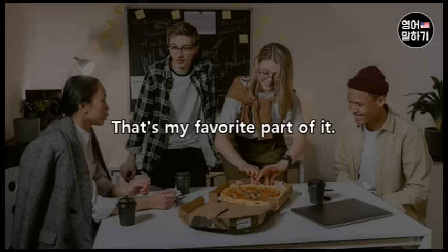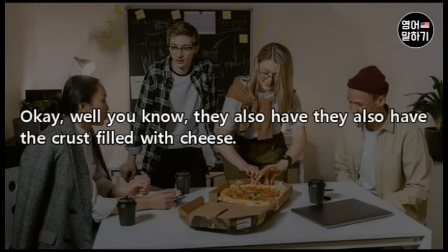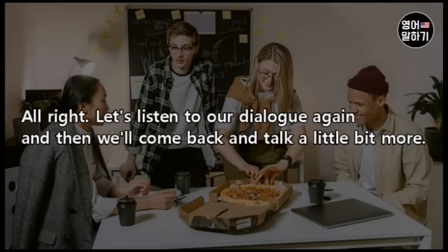That's my favorite part of the pizza. Really? Thin crust or thick crust? Thin crust, and I really love that bread part. It's so important to a good pizza. Okay. Well, they also have the crust filled with cheese. No, it's so wrong. That's good too. All right, let's listen to our dialogue again, and then we'll come back and talk a little bit more.